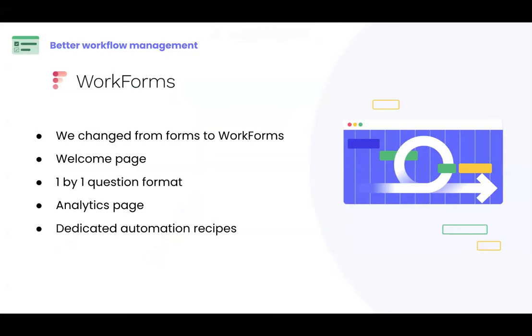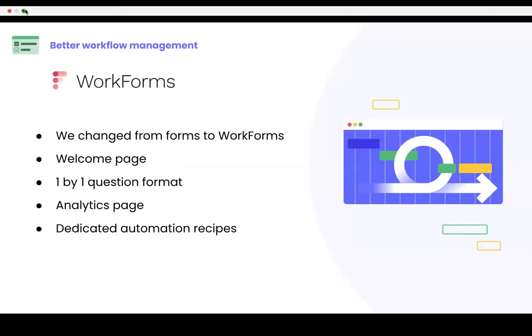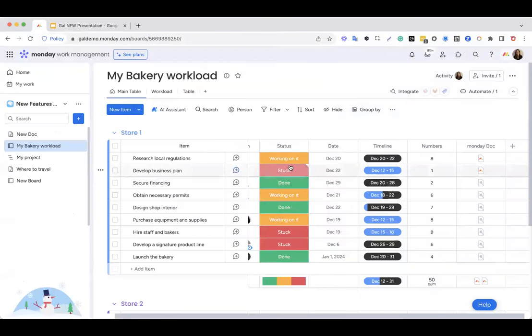Since we are working now on making this product as powerful as possible, we wanted our existing monday.com customers to also have access to all of the new amazing features we'll be adding. So everyone now has access to work forms in their account. So let's look at some of the great features released this year. We have added our welcome page, our one-by-one question format, our analytics page, and we have added our dedicated automation recipe. So let's now get back to our platform so we can understand this better and go over it.